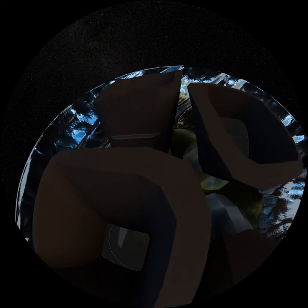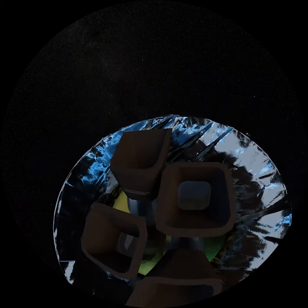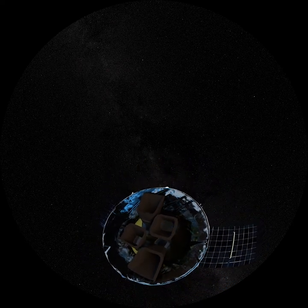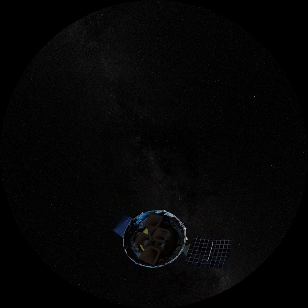Orbiting high above Earth, a lone telescope is searching for small shadows passing in front of stars. Shadows that are the key to discovering hundreds of new worlds. Our sun is not the only star with planets orbiting around it. Each one of the stars in our sky could have planets around them too. We call these distant worlds exoplanets.